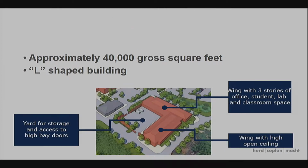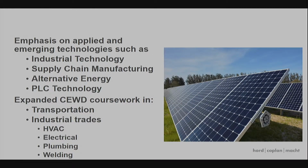It's an L-shaped building, about 40,000 square feet. That's 24,000 assignable. It's going to have bays with high open ceilings, a 3-story facility, much like the other buildings on campus in that regard. And as I mentioned, a yard for storage and access to the high bay doors. So that's kind of how that was going to work out.